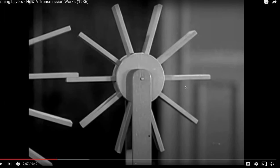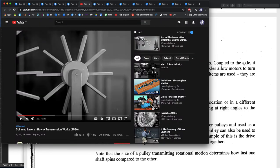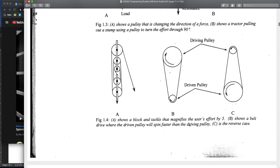So the video goes into a lot of detail. It talks about how gear transmission works. It's a really interesting video. But I think that demonstration makes a really good example of how we can take levers, and if we continue levers, we can get wheels, and we can also get things like gears and belt systems. So in this video here, we show pulleys, and we also show belt drives.